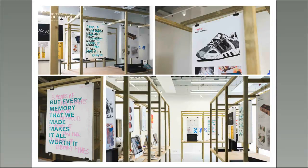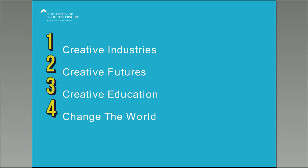We also have degree shows every year, which is very important to us. And the students construct and deliver that for the university with our support. That is the 2016 degree show you're looking at there. And one of the outcomes of that, if you see, it says, "But every memory that we made makes it all worth it," is something that the university has taken to its heart and has been part of their promotion of the university since then. So we actually affect change in the university through what we do on a daily basis. And many of the students have gone on to work.